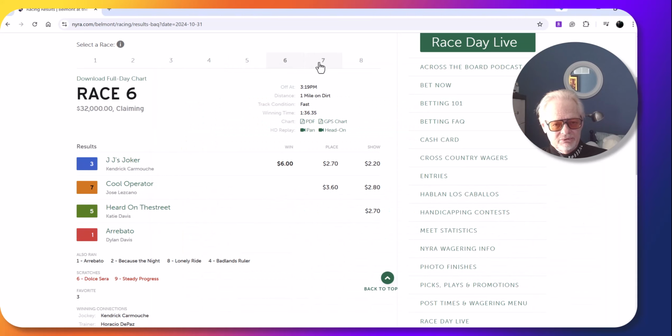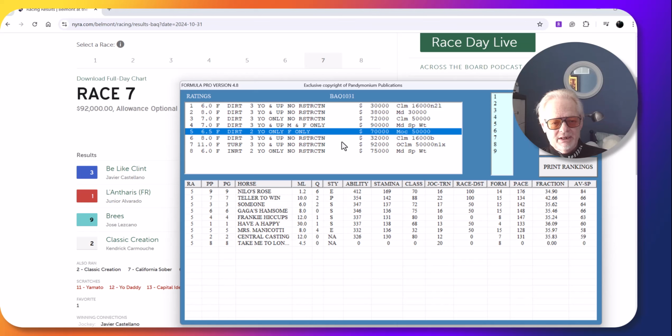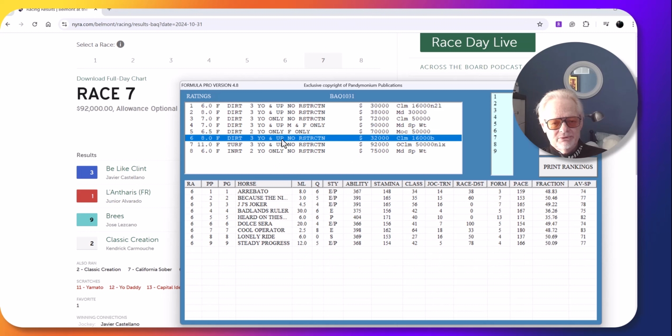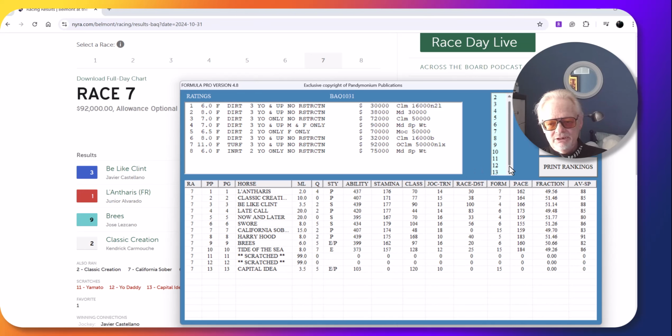So then we'll go to the 7th race. And in the 7th race, which was a long turf race, you rank on stamina. And Be Like Clint was ranked 2nd in ability, 3rd in stamina. Oh, wait a minute, I'm sorry. The 11 horse was scratched. So let me just do this again. Let's take out the 11, and we'll take out the 12. That was scratched also. We'll take out the 13.